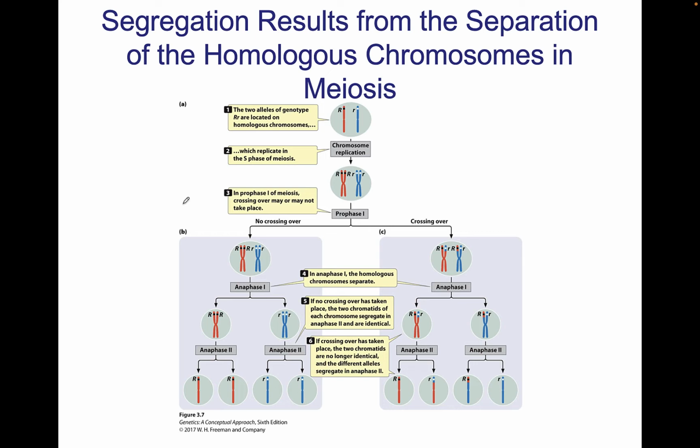The symbols that are used in genetic crosses, like the big R and little r, are what we call shorthand notations for particular sequences in DNA. So you're not going to look at the DNA and see a big R or a little r, but it's just the way that we notate specific genes in the DNA.